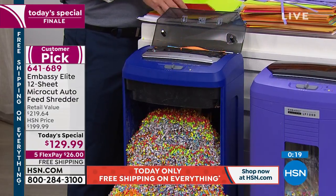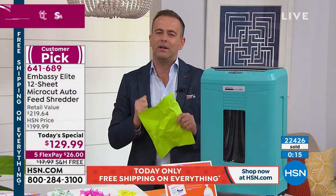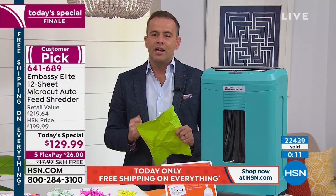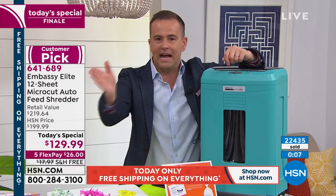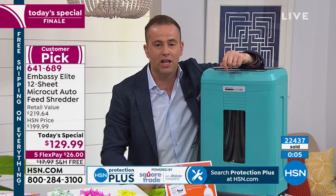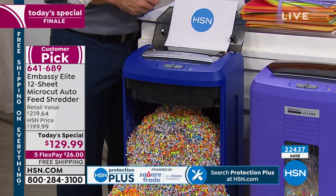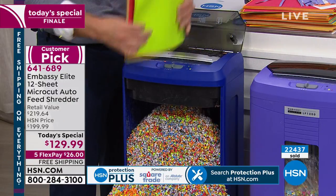Now, promise me something. If you are not going to buy this tonight, please just promise me that whenever you do buy a shredder, you must insist upon it being a micro cut. Write it down somewhere. Do not let them sell you a strip cut. Do not let them sell you a cross cut. You insist upon a micro cut shredder because it is the best.